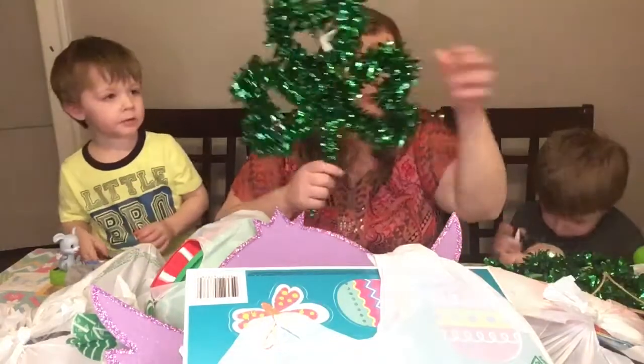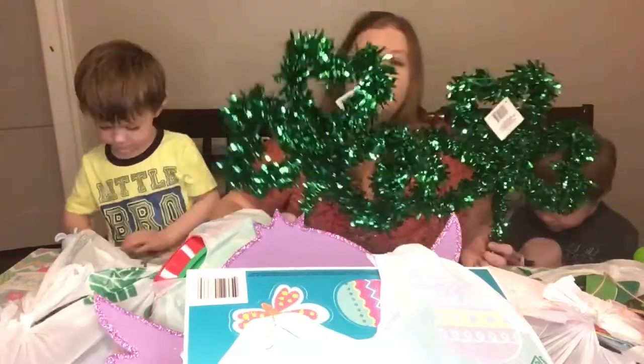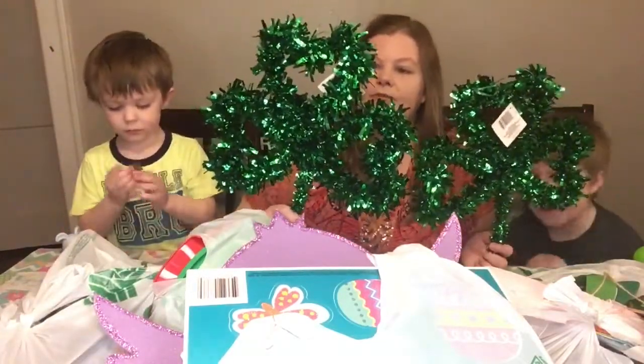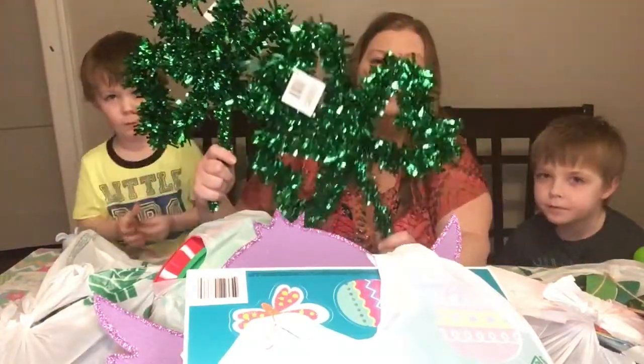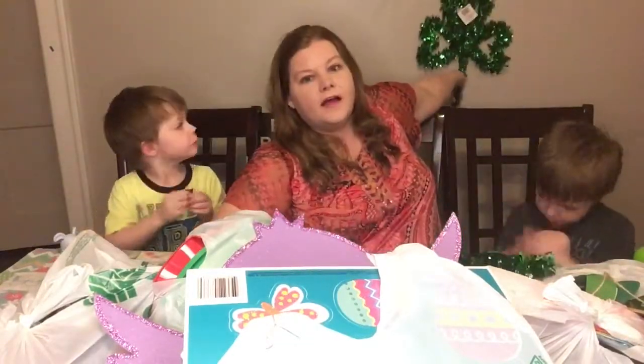And then we got these cute little St. Patrick's Day little shamrock decor. I thought they were really cute for putting it on the walls or something like that.